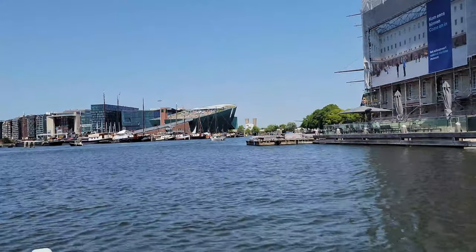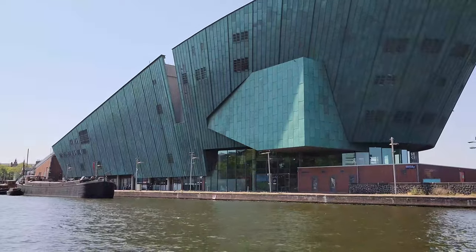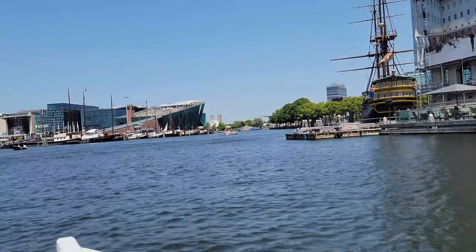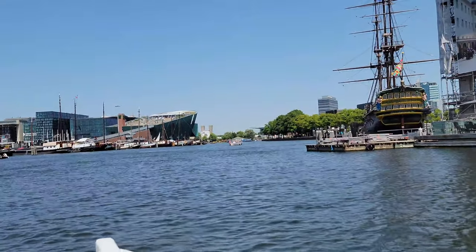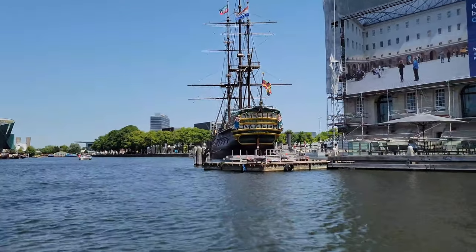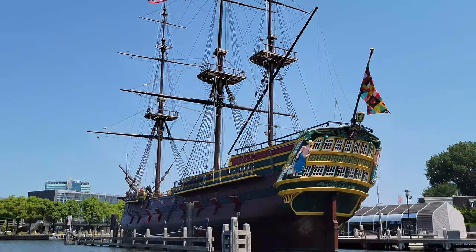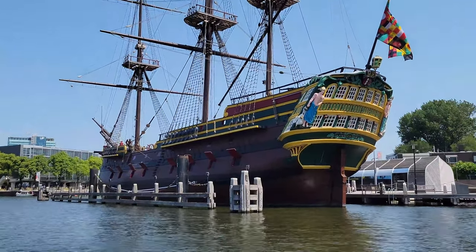This is a place, it's a building like a ship. And in the afternoon, you can come and sit there. And it looks amazing, beautiful. Wow, this is the boat, guys. Look at this. This is a beautiful sailing boat.